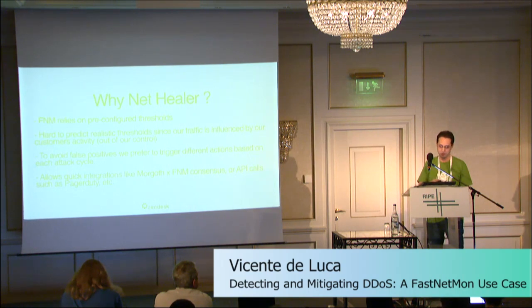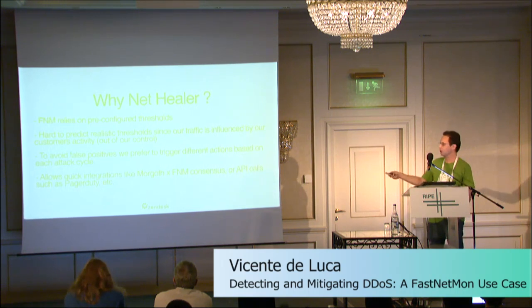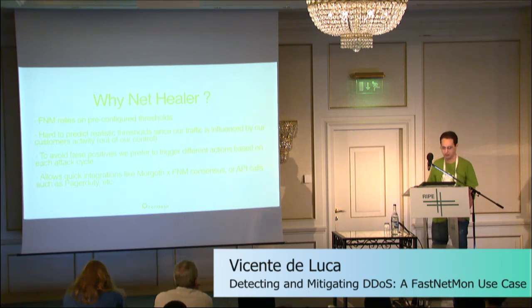To avoid false positives, we are trying to trigger different actions based on the number of attack reports. NetHealer also allows us to integrate with Morgoth or other APIs in the wild, like PagerDuty or anything else that you can do a webhook with.